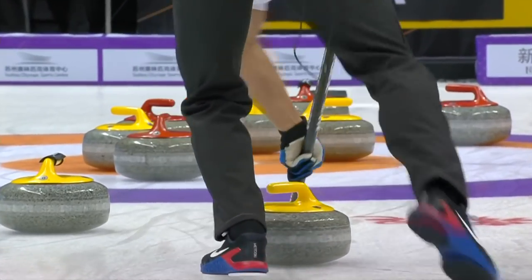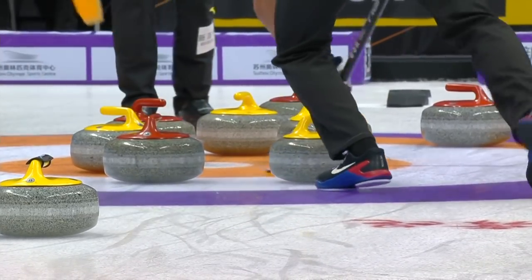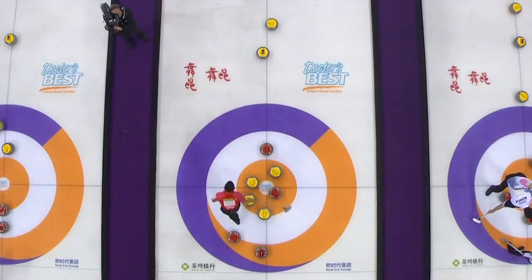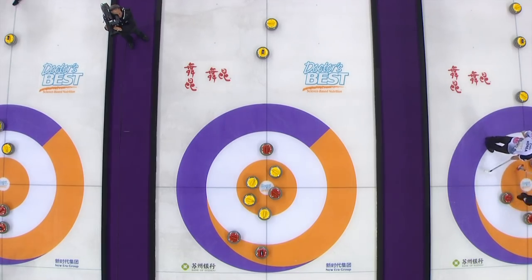Just on the replay, Corey Dropkin. He knew he had to sweep it for weight. He didn't really want to, but he knew he had to. The slower the rock goes, the more it curls. And it needed to curl another half width of rock to get into shot rock position. Didn't quite get there. Just short.